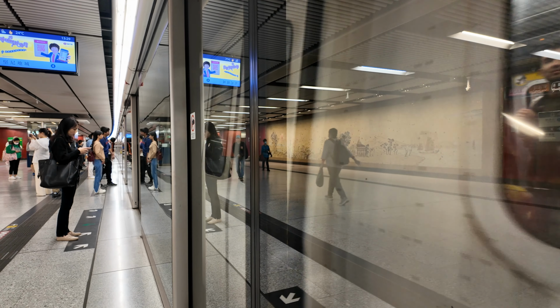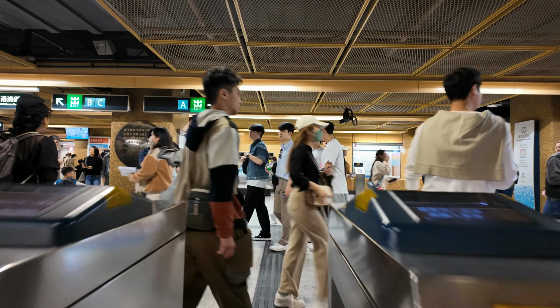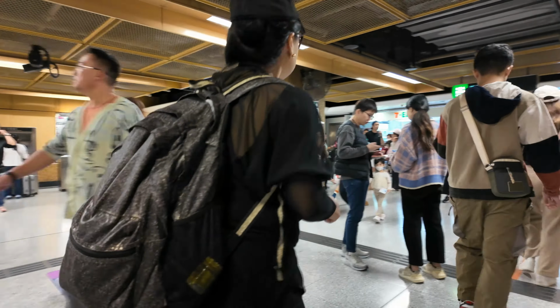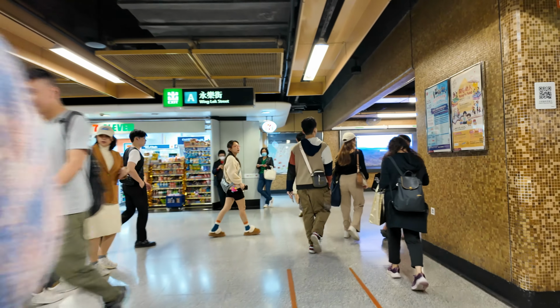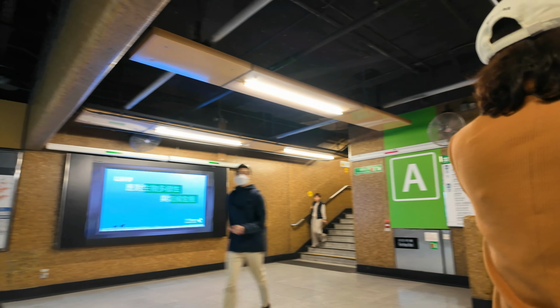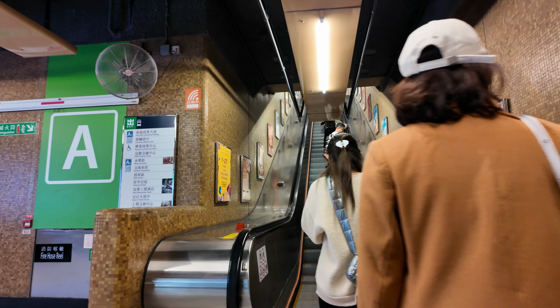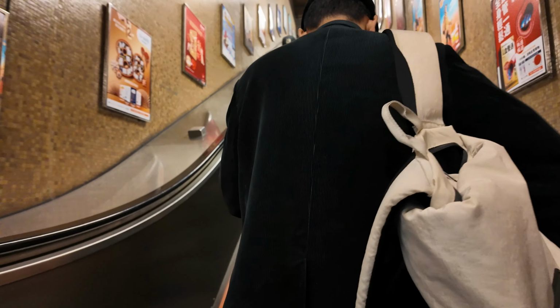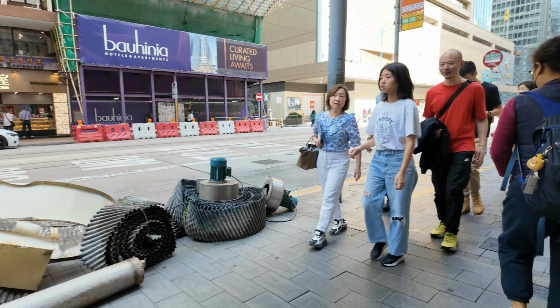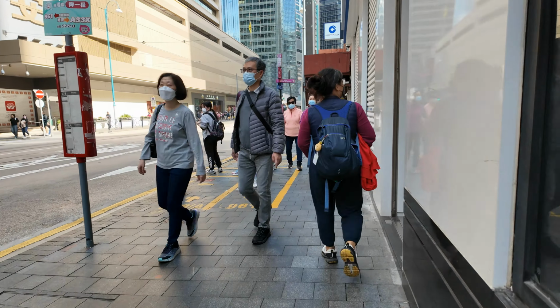So we will get off at the next station, which is Sheung Wan, and we will take exit A1. So we have arrived in Sheung Wan at exit A.